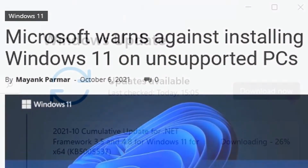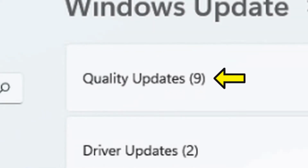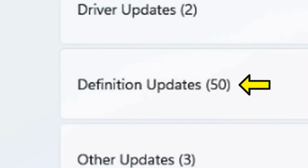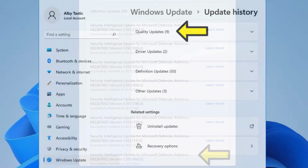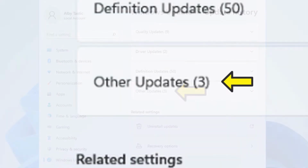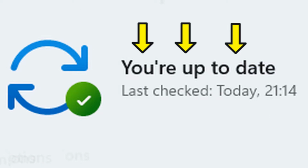Well, not so far. It's actually been a piece of cake, with both the Z800 and my virtual machines receiving both security and quality updates with no problems at all. In the 10 weeks or so since I installed Windows 11 on the Z800, I've received 50 updates for Windows Defender, 9 cumulative updates for Windows 11, 3 updates for Windows Malicious software removal tool, all of which installed with no problems whatsoever.